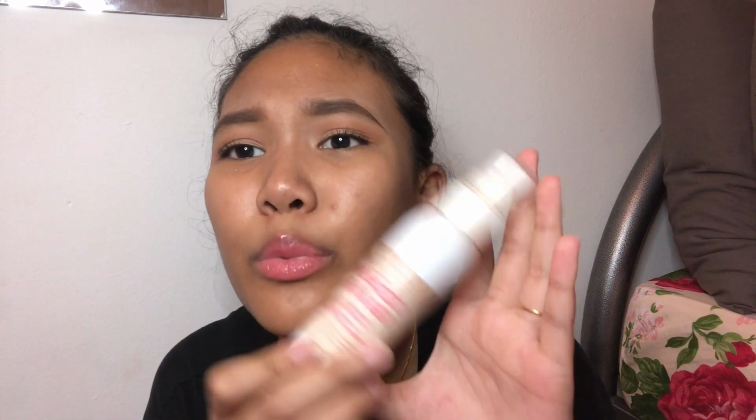I'm gonna use this Fix and Go spray. This is actually a 2-in-1 primer and setting spray. So I'm just gonna spray this on my face. Wait, I'm shaking. Maybelline Fit Me foundation. This is a drugstore foundation in the shade 222 True Beige.